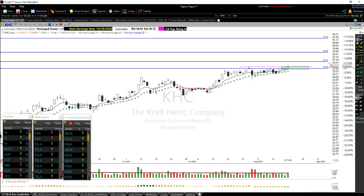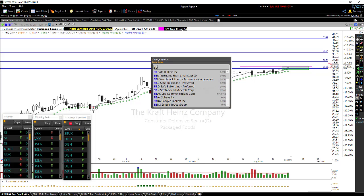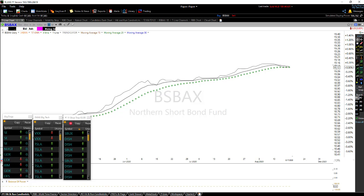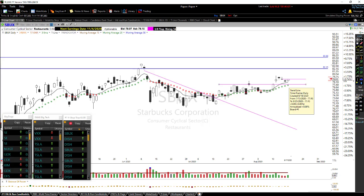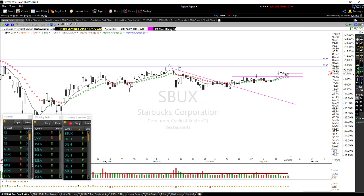Another one that I entered yesterday near the close of the day is SBUX. SBUX has been in a downtrend right there. You see that with the trend indicator. And now the trend indicator has started to move up. And although it could have been bought right in all this area right here, there's just not a chart pattern there that I particularly like. And this would have been the closest one, and I just totally missed that.